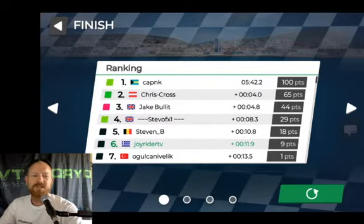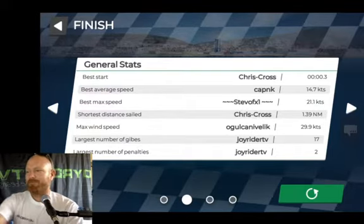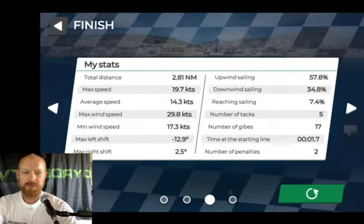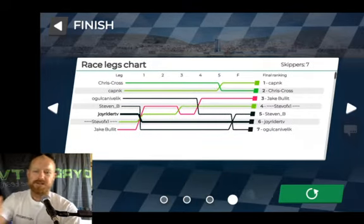So there we go. Let's just have a look at the stats from that last race. Largest number of jibes, 17. That might be the most of the day. Most jibes of the day. Oglecan seeking out the most wind there. Who had 2 penalties? Number of penalties, that's us. So we were here, fairly consistent actually. Yeah, so there we go.